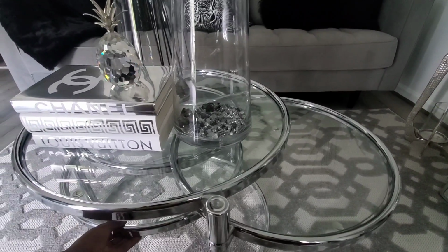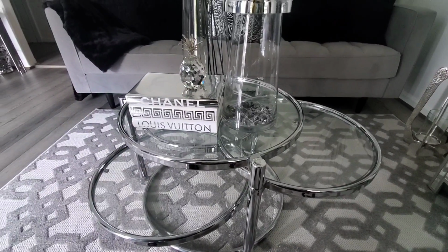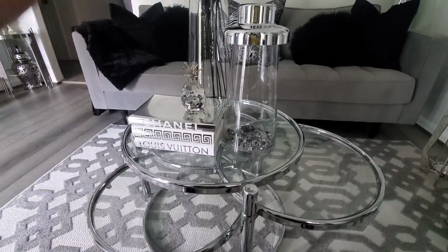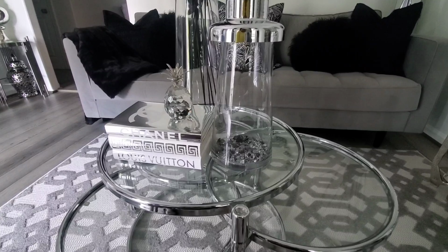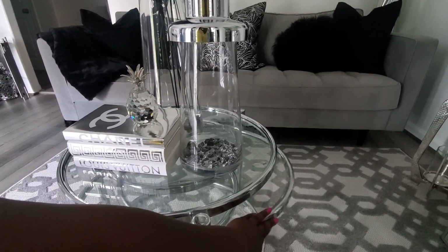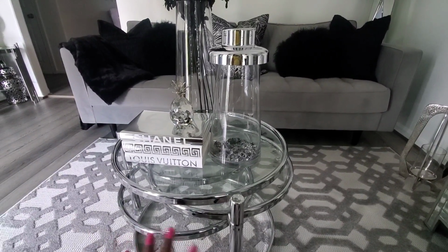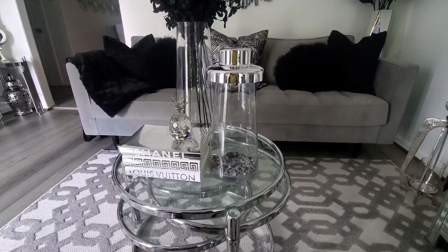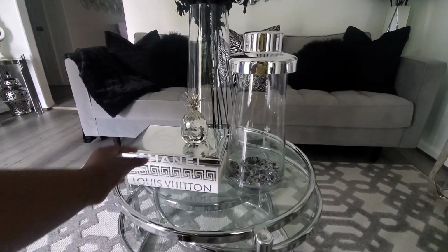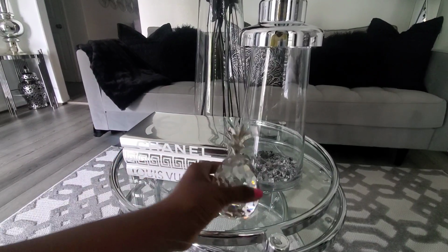I used to expand it out a lot, but I've kind of gotten used to leaving it just a one column way. But I love this coffee table. I'm thinking about putting it back in my family room and putting a bigger one in here for fall so I can do more stylings in here. But yeah, this pineapple came from Home Goods.